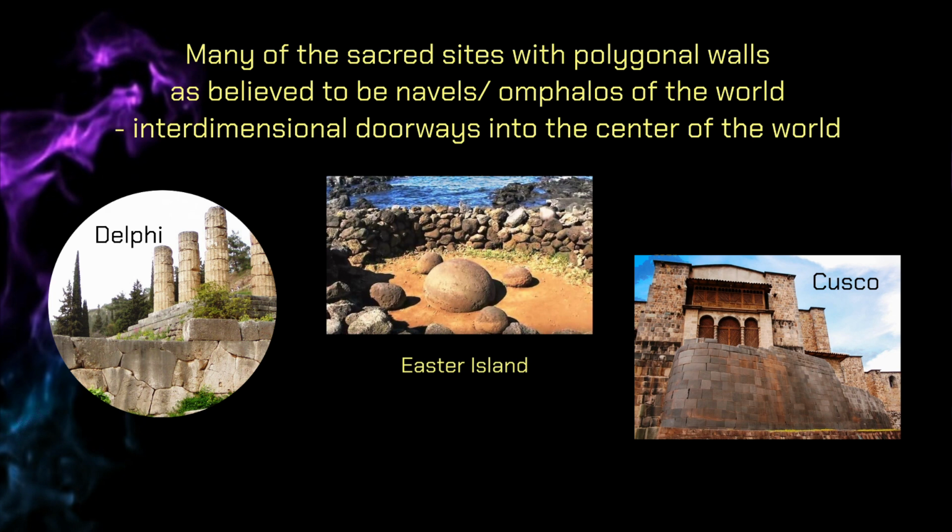Many of these sacred sites with polygonal walls are believed to be the navels or the omphalos of the world, maybe interdimensional doorways into the center of the world. And they are specifically found where there are plates of the earth that rise or run over each other. So very prone to earthquakes. Delphi, Easter Island, Cusco. This would suggest that there could be an entry point into the center of Mother Earth and also an entry point out into the universe. Maybe these walls had something to do with that sense of being an interdimensional doorway.